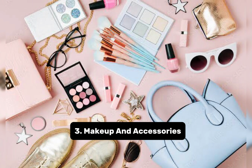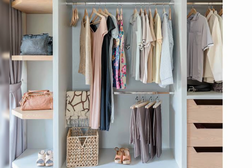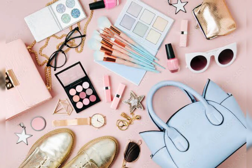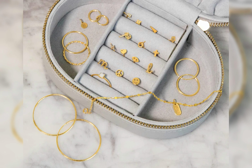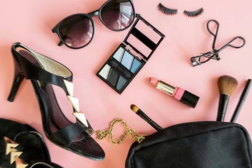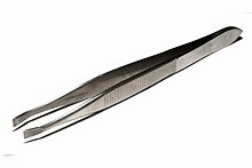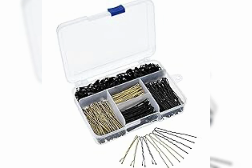3. Makeup and accessories. Remember the whole idea of a capsule wardrobe? Makeup and accessories complete that puzzle. Earrings, statement necklaces, finger rings, side body bag, shades, or anything that can pop and spruce up your outfit can be good additions to your bag. Hair ties, tweezers, clips, and bobby pins for your hair are essential.